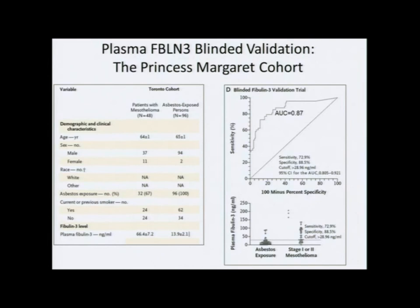And my good friend sitting in the audience, Dr. DePerot, partnered with me, and he sent us his samples of mesothelioma and asbestos, and I had no idea which was which. And all I did was measure fibulin from him. And then I sent our data back to him, and he told me whether we failed or not. Well, fortunately, we didn't fail. And it replicated pretty well. It's never 100%, but this is a pretty good single marker replication for mesothelioma versus asbestos from the University of Toronto, so we were encouraged by that.